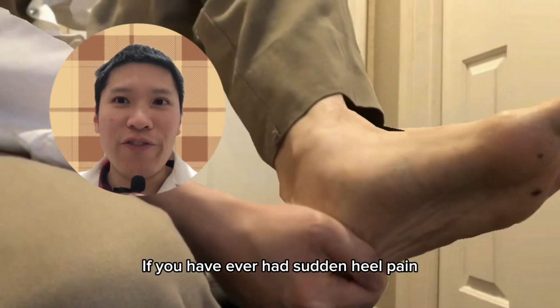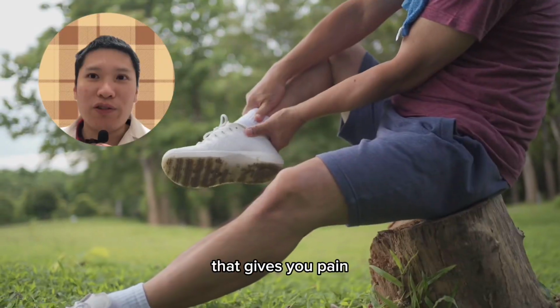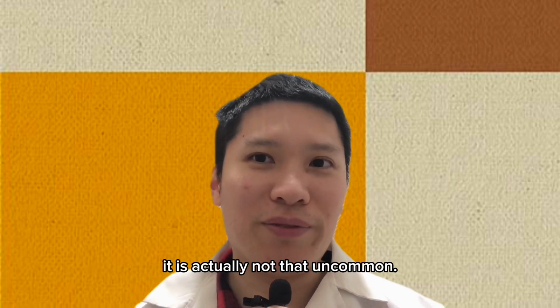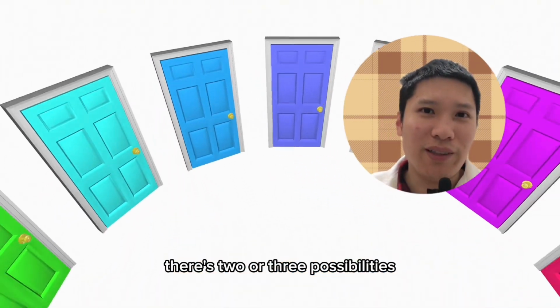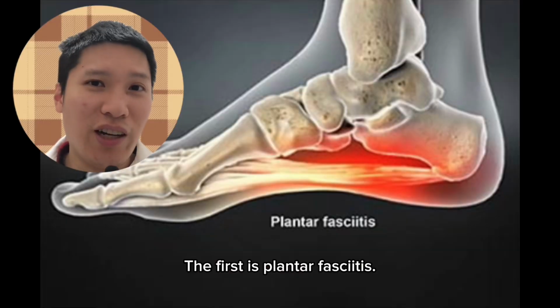If you have ever had sudden heel pain that came out of nowhere, that gives you pain with your first step after you wake up in the morning, it is actually not that uncommon. If your heel pain is not from a traumatic event, there's 2 or 3 possibilities that we can narrow it down to. The first is plantar fasciitis.